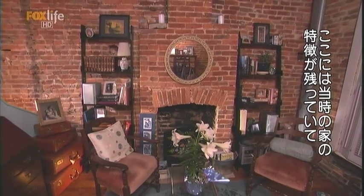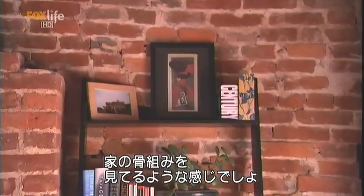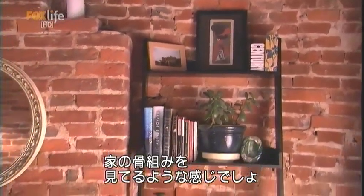This house has a lot of the characteristics of a house of that period, including really gorgeous heart pine floors, which are rare, if not impossible, to come by now. I really love living with exposed brick that gives you a sense of the skeleton of the house.